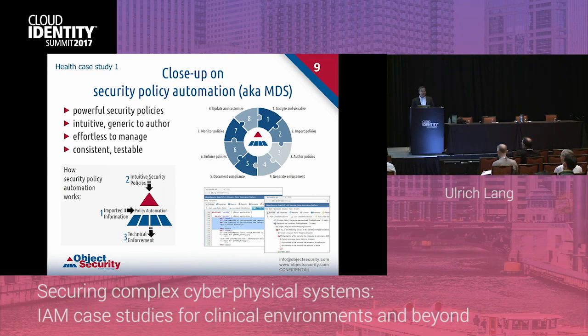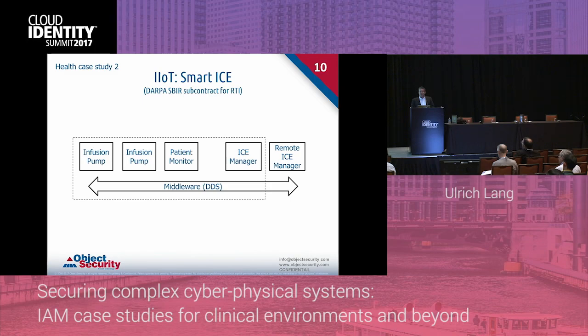So that's the policy automation part, which we now get into the deployments for. It was intended also to go into that hospital, but didn't make it there in the end, for the political reasons that I mentioned. A very interesting project we were involved in through a prime contractor, for DARPA, was around smart ICE. ICE is Integrated Clinical Environment. DARPA is funding work there, with a middleware environment that was like a shared data space, a pub/sub middleware, a very elegant way of plugging devices together. There were infusion pumps and patient monitors. It was a mock-up of a smart hospital room where the nurses don't do everything, but things automatically happen and checks are done.